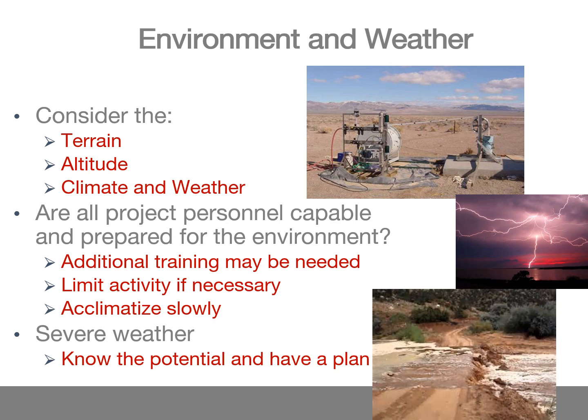Almost all fieldwork has a significant outdoor component. Consider the terrain, particularly since this might determine the type of vehicle you might need, or whether you can use a vehicle at all, and might have to hike a considerable distance to your field site. Altitude can affect weather patterns and field conditions, and can also affect personnel who might not be acclimatized to it.